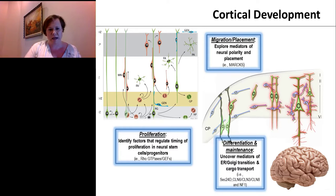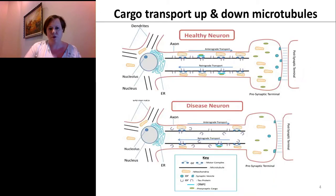Focusing on that last box, differentiation and maintenance, we're looking at how cargo moves within axons. I think that often when we're learning biology, we learn that a cell is round, and that all the organelles are located around the nucleus. Similar to what I show you in this cartoon, you have this ER that's contiguous with the nuclear envelope, and positioned around that we have lysosomes and mitochondria. But neurons are very unique.